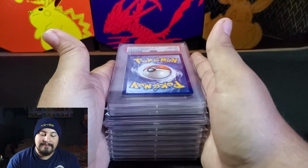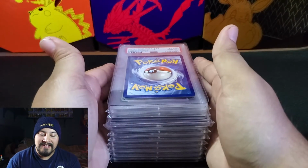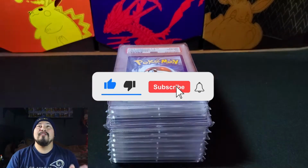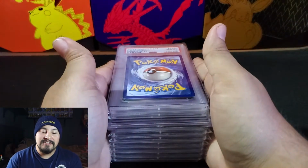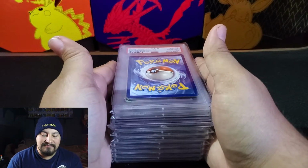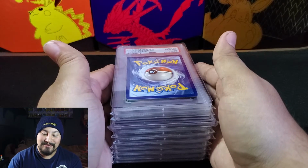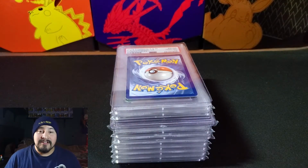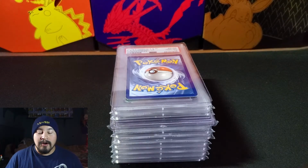Right here, I have 10 of my most valuable Pokemon cards graded. And with all of these other cards coming back from PSA, depending on the grade, this list should be changing dramatically. But there's still a lot of cards in here that surprise me with how much they really go for. So today I'm going to do my top 10 most valuable Pokemon graded cards. Not just PSA, but graded cards.